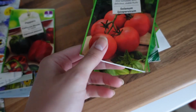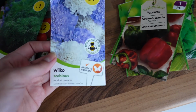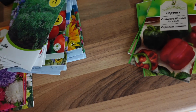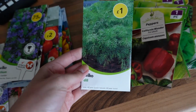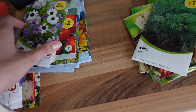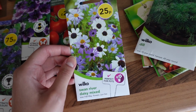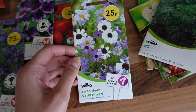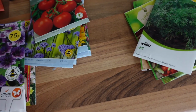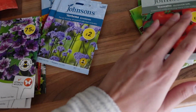Cucumbers. I've got a couple of different types of tomatoes. Peppers. These look cute. I don't know what these are. I'll give those a go, and obviously they're also pollinators, which is always a good thing. Got some dill, echium. They're just so affordable as well, so even if they don't grow, I'm not sure how green my fingers are, but we'll find out. Swan River daisy, malva. These are the other tomatoes. I want really good quality tomatoes, so I thought I'd try the Johnsons brand as well.